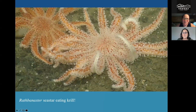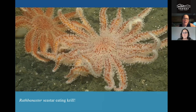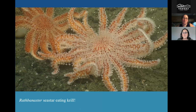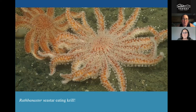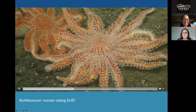So this is a sea star called Rathbunaster, and it looks like a sunflower star, but it's not. I'm going to just turn the volume down on this. The sunflower stars sadly are endangered now. They were hit really hard by the sea star wasting disease event that happened a couple years ago. And this is another type of deep sea star called a Rathbunaster. They look so similar. But what's really cool here is the krill. They were actually eating the krill. Krill were sticking to their arms, and we would observe the arms going underneath their belly to their mouth. So that was brand new for many of us, to see sea stars eating krill. You can kind of see it right there, sticking to the tentacles.